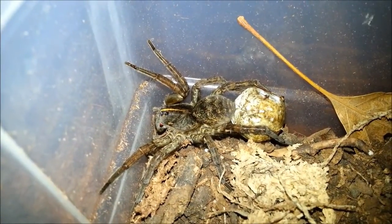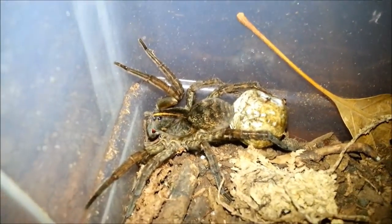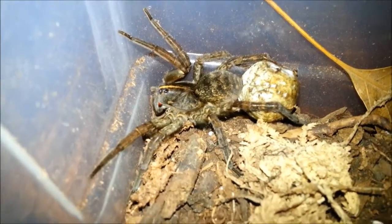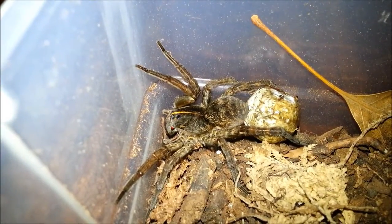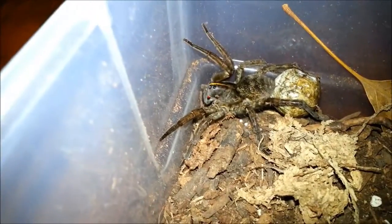I'm sure we've all been waiting for this to happen. This is a Tigrosa grandis female, and what do you know? She has an egg sac. So I'm just gonna observe it. I'm not gonna disturb her for too long. But yes, this is interesting indeed. That egg sac is really big compared to her abdomen.